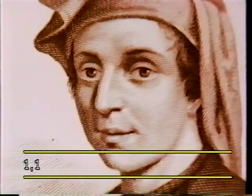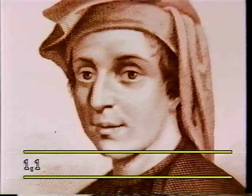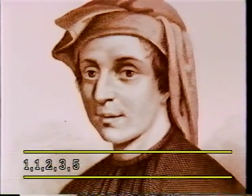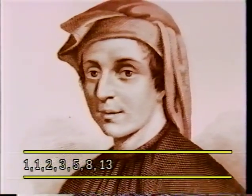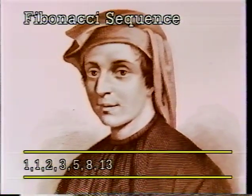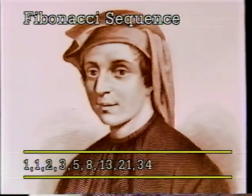In 12th century Italy, a mathematician named Leonardo da Vinci described a series of numbers starting with 1, 1, and adding the last two numbers to arrive at the next number, such as 1, 1, 2, 3, 5, 8, 13. By adding 8 and 13, which are the last two numbers, we can find that the next number in the so-called Fibonacci sequence is 21. The next is 13 plus 21, or 34, and so on.